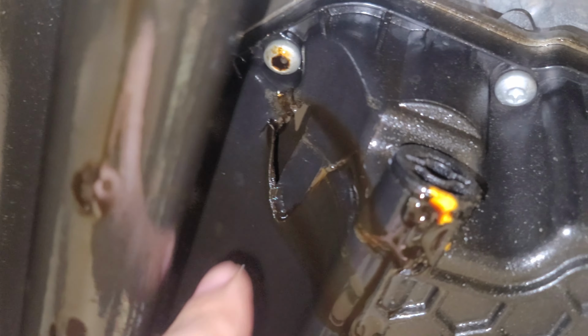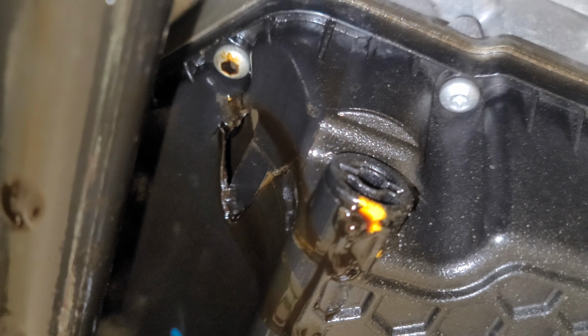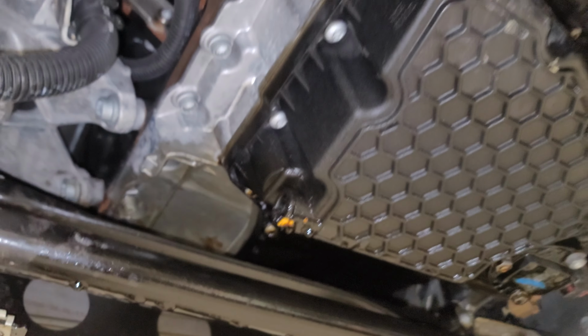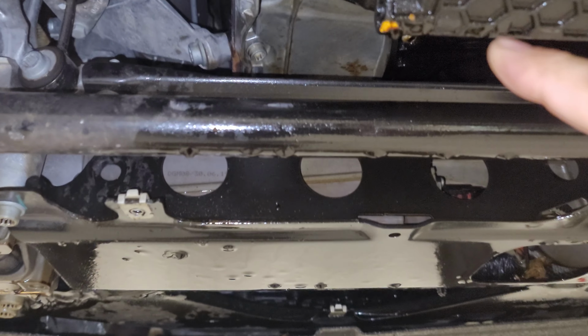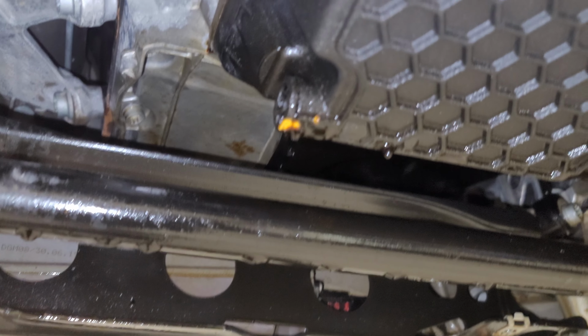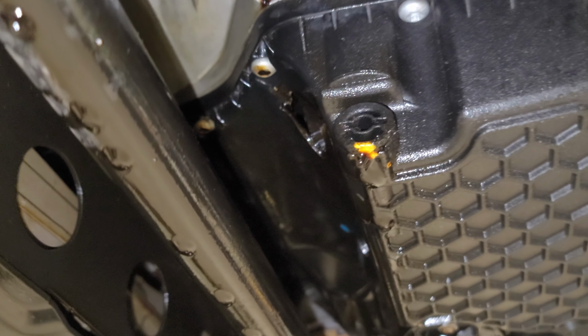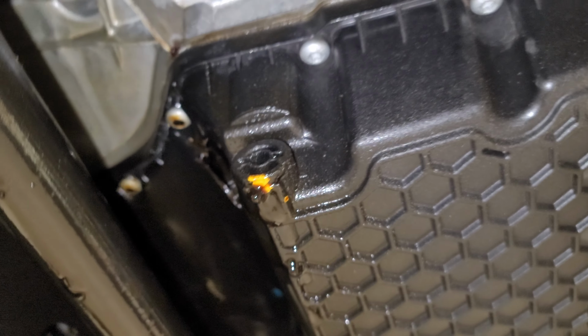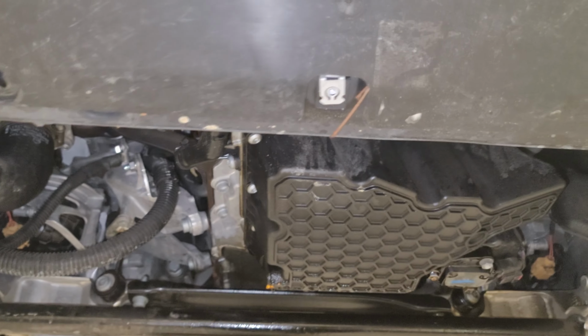As you can see, we're not supposed to see the inside of the engine here. That's not supposed to see daylight. So at first, when I pulled the belly pan down, as you can see, it's dripping. It almost looked like it was a loose drain plug, but the drain plug is right where it needs to be. Upon further investigation, we could see how holey the oil pan actually is. So we didn't start the vehicle, we pushed it in.